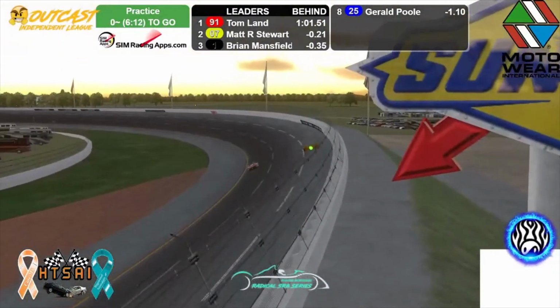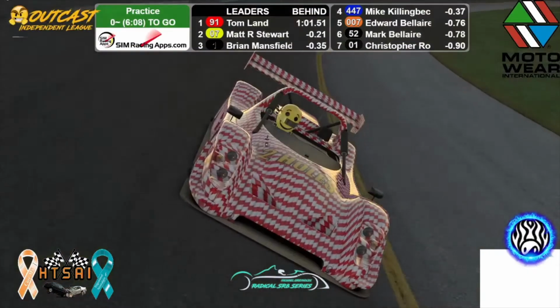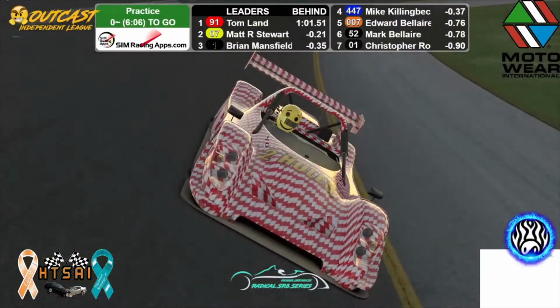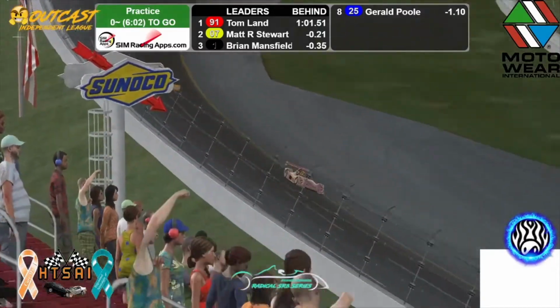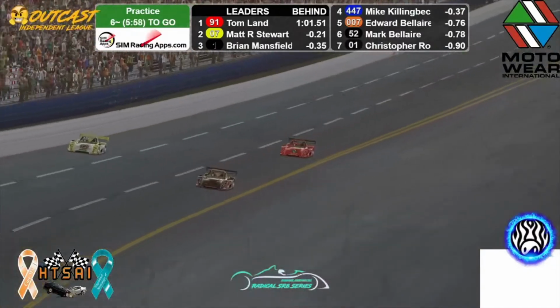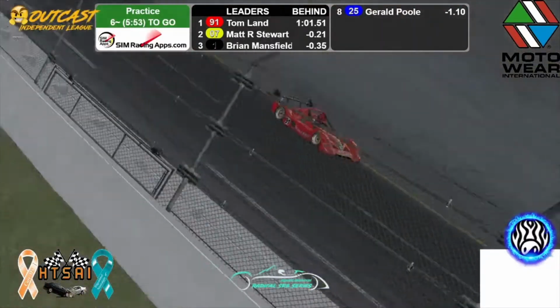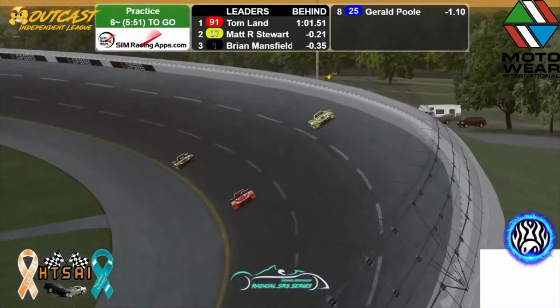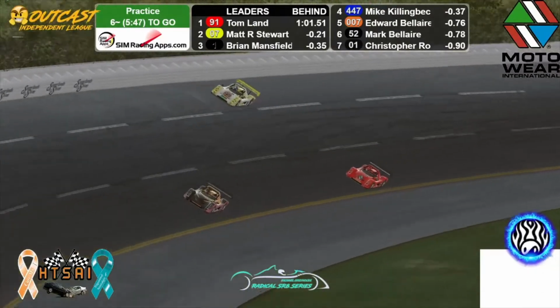We'll have to see if Chris's paint scheme refreshes or not. Or let's take a quick look close up. Looks like the same paint scheme he was running last week, so we'll just have to wait and see if it updates for the race. Yep, Bill, I just caught that.